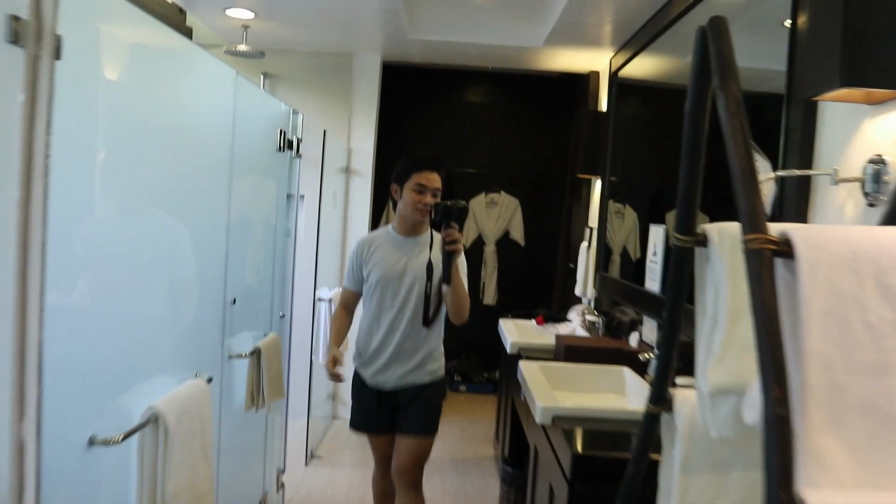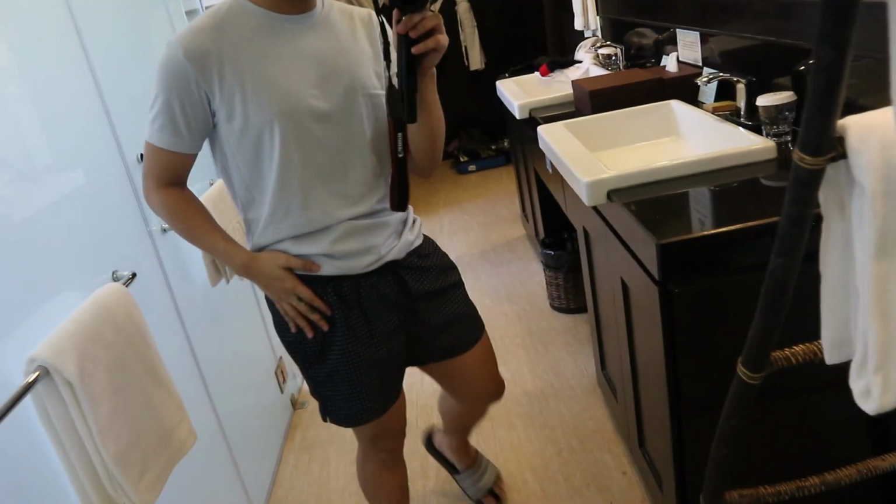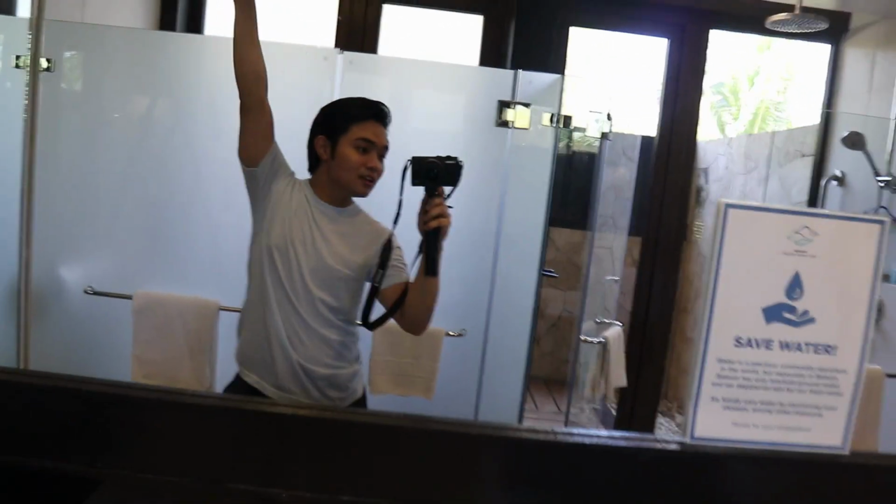So, hi guys! Pupunta na tayo ngayon sa beach, sa pool area, ayan. And this is our outfit, and meron lang tayong board shorts. And this shirt from Uniqlo. This one is from H&M. So yep, let's go to the beach!